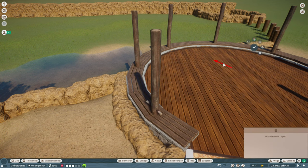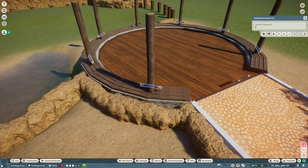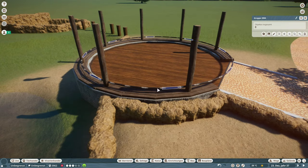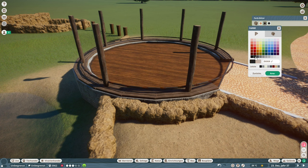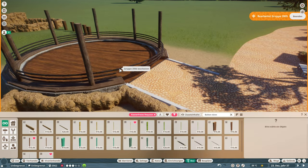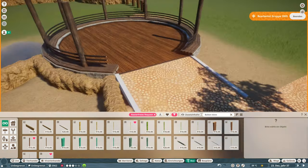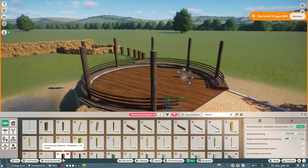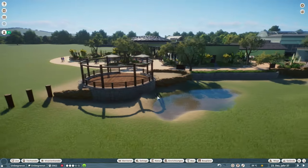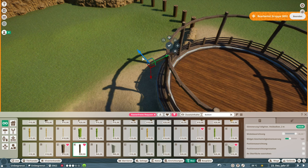So a little bit of fencing around here as well, so that our guests won't be able to jump into the habitat to the animals. Some final touches on it, and then we are going to build the actual roof for our little pavilion.